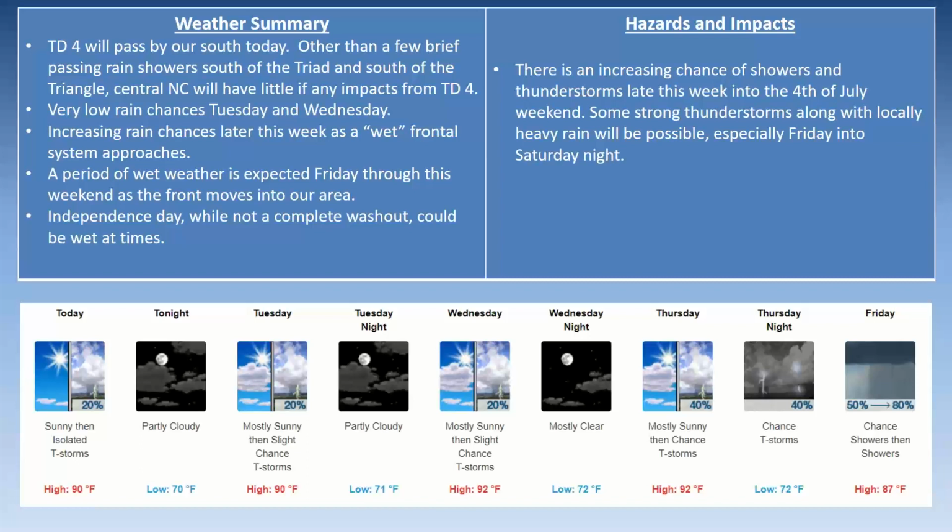Please do know that we'll be doing this briefing again Thursday morning, 11:30, same time, same place, same link, and we'll get you updated on Independence Day weekend weather. We'll get you updated on how much and how wet things may be.